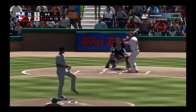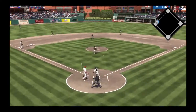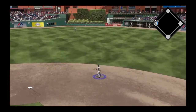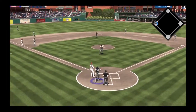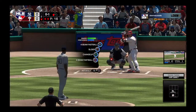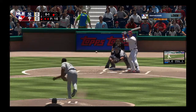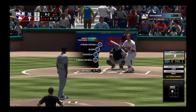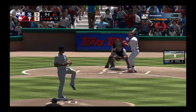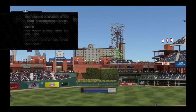So next to the plate for the Phils, Jorge Alfaro. Opportunity for him here to pick up that runner from second with 2 away. Behind the runner to second. Now the runner breaks for the plate. Here it comes, 0-2. Now the runner's on his way home. Swing and a miss, and that ends the inning.